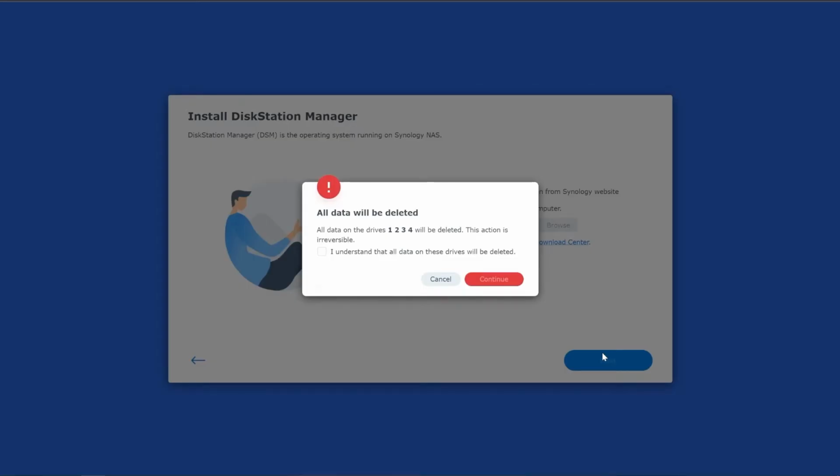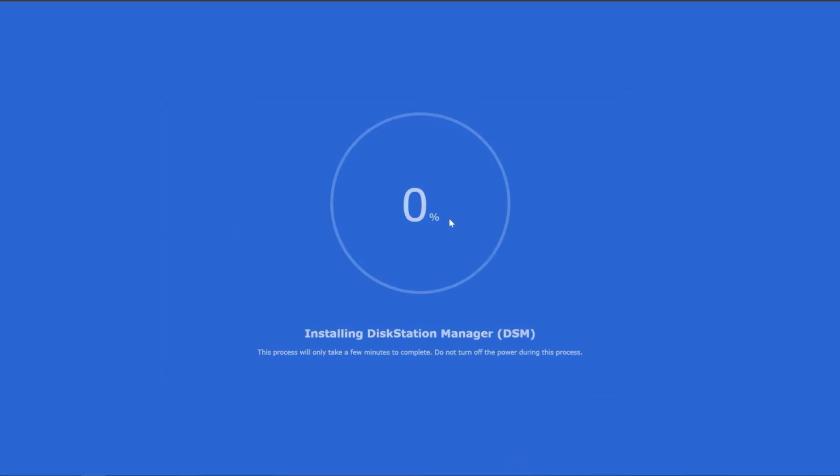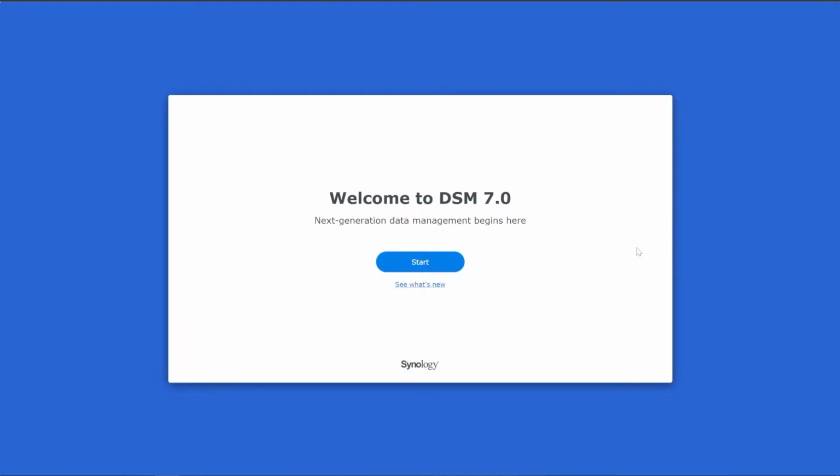There will be a warning sign showing that the data will be erased. So if you are using old hard drive, remember to back up the data. If not, click Continue. The installation process will usually take about 10 minutes. So for demo purposes, we've already pre-installed one.